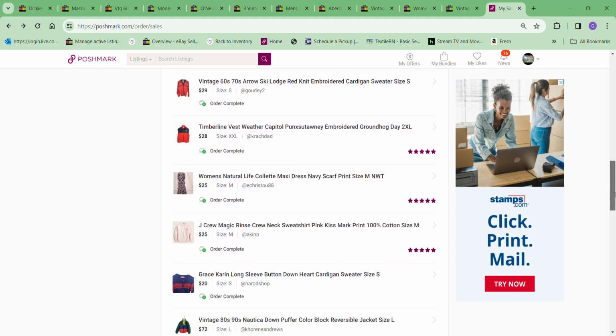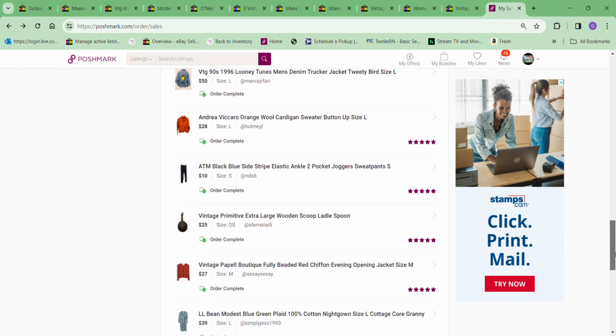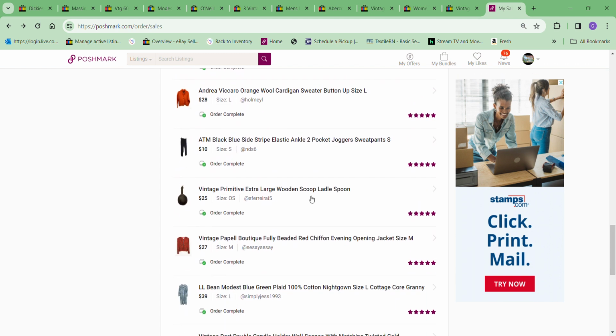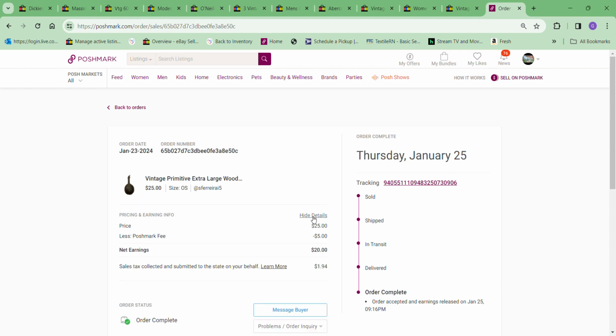The next thing that sold on Poshmark was this vintage primitive extra large wood scoop, and that I took an offer of $25 on. The cost to me on that was $3.